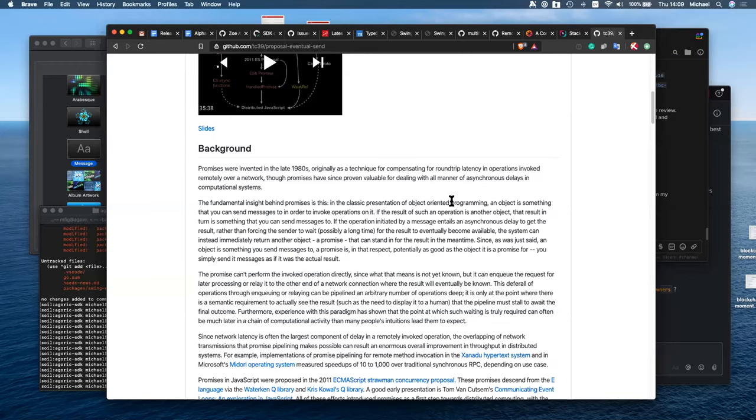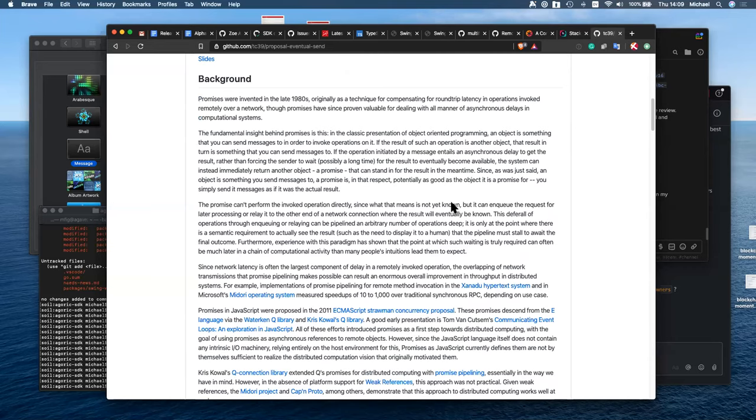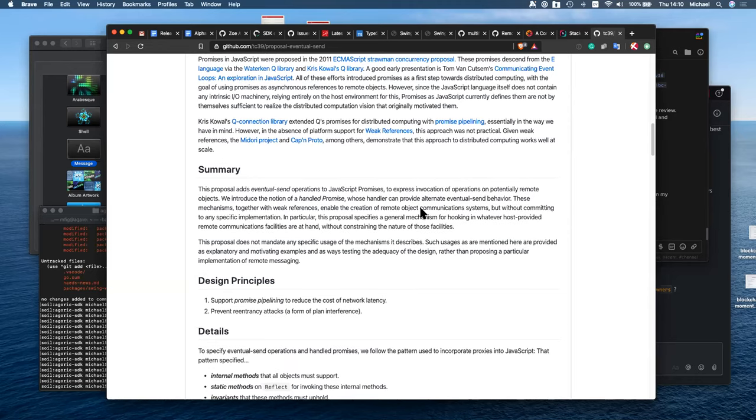Okay. So the eventual send proposal is supported by Mark, Chip, and me, adding functionality to promises so that they can be used as remote references and send RPC messages and GET messages down a promise before it has resolved. So that we get back a promise, but there's an optimization called promise pipelining that Mark has talked about in great detail in the past, where basically you don't have to wait for the result of a call in order to refer to it in a future call.